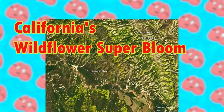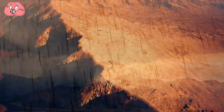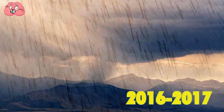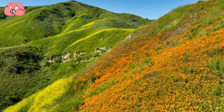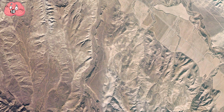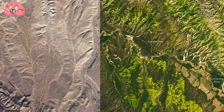Number 12. California's wildflower superbloom. If you're a fan of flowers, this next image will amaze you. After years of drought through much of California, heavy rainfall during the winters of 2016 and 2017 provided the perfect conditions for a wildflower superbloom. Captured in these images is the difference between drought-stricken California and a vegetation-filled California of the same location.